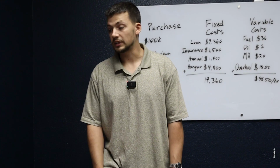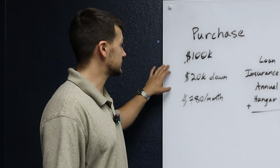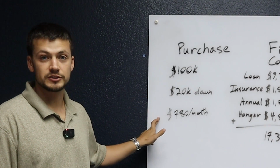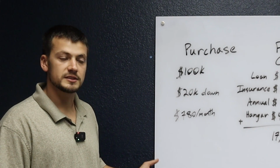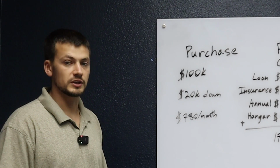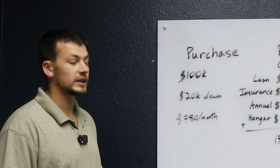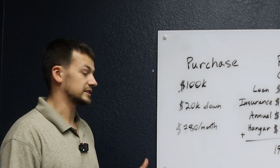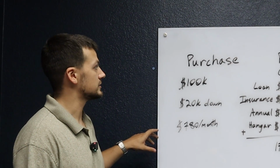All right, so let's go ahead and run through some of the numbers. So we're gonna start, we've got the purchase price. 100,000, we're doing 20 down, it's gonna be $780 a month, so you bought the plane. I'm not gonna factor in the pre-buy costs because that's just a one-time inspection, usually in the $500 to $1,500 range if you're interested to know how much it costs. You're gonna have some costs for registering the aircraft, if you do title searches, things like that, but for the most part, those are small costs, so we're not gonna list those.